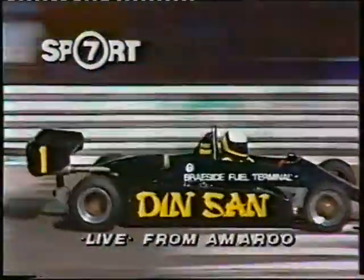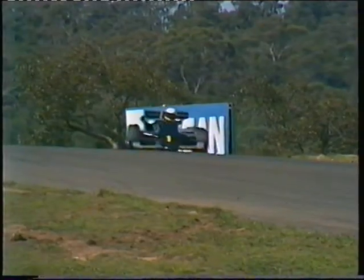Race leader in the 4th round of the Formula 2 Championship, Peter Glover, with a very substantial margin even at this early stage now over Peter Macro. 3.4 seconds from first to second. That's a long way in these cars.